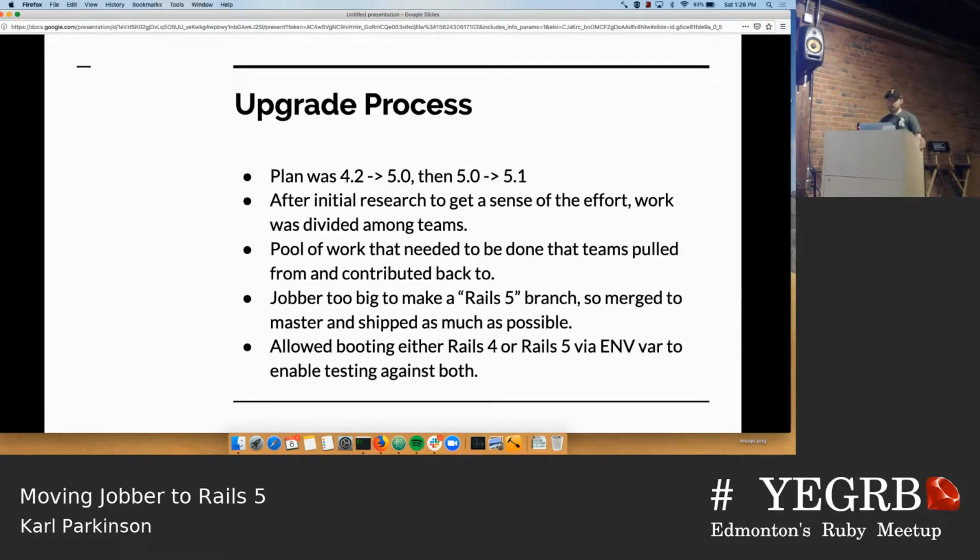So what we did was we were on 4.2. We wanted to go from 4.2 to 5, and then once we were stable on 5, go from 5.0 to 5.1. First, there was a bit of research done to get a sense of what would need to be done, how other people had done it, and what lessons we could learn. But after that, we just kind of arbitrarily divided work among some of the dev teams. As they were going about doing the upgrade work, we inevitably found other things that we didn't know about that had to be done. So then we just had a pool of shared work that teams would pull from and contribute back to as they found more things that needed to be done.